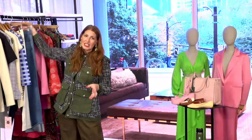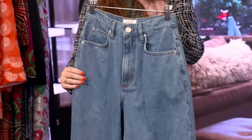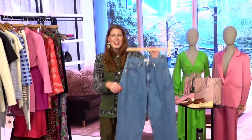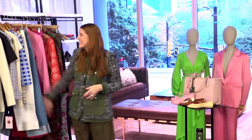Another pair of great slouchy denim, super casual, kind of fun and fresh. It feels like you're really wearing your boyfriend's or your husband's denim. This pair from Frame, love that slouch shape as well as the cuff detail on the bottom. So they really do give that essence of throwback Americana, back to the 50s when women were first starting to wear jeans. So I love that reference and great pair, top of my wish list.